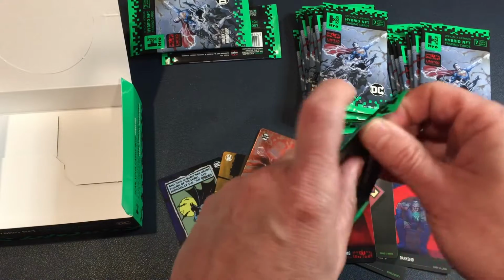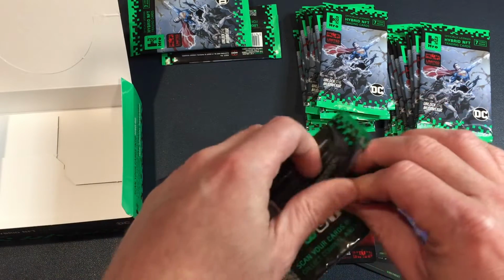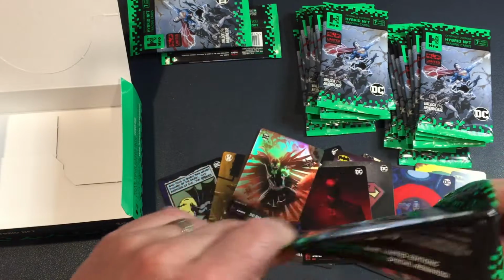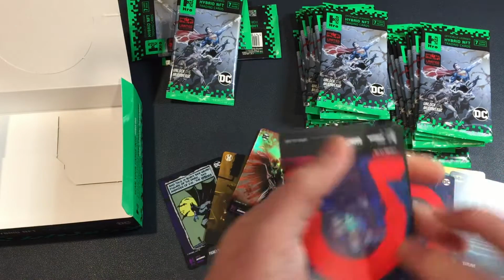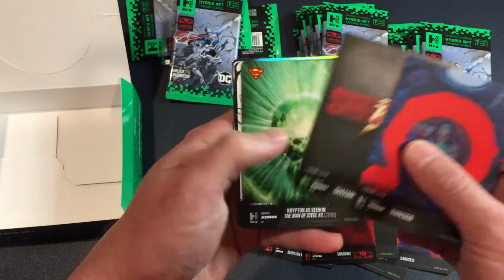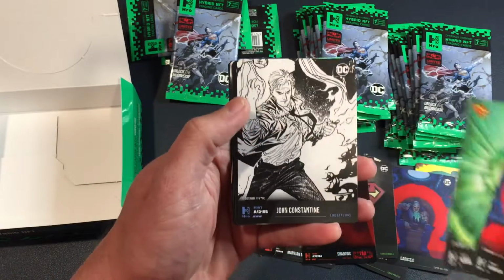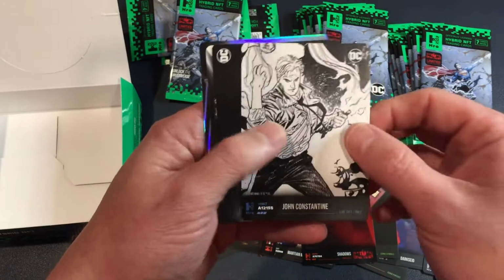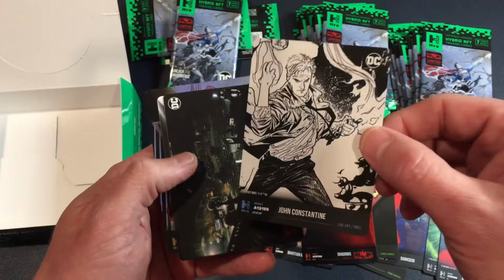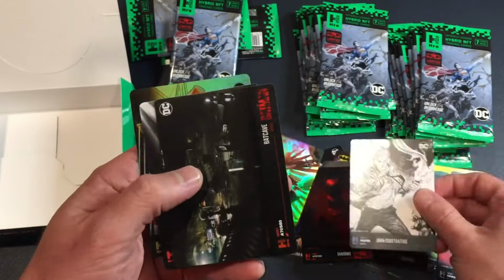Okay, one more, and then I'll do a separate video just for pack openings for anybody that wants to watch that on Nerdizium. And then I'll do another video, like I said, to scan some of these. And Shazam! I love Shazam. I think Krypton is seen as Man of Steel #2. Oh, wow, John Constantine. I didn't expect that to be in here. It's a sketch card, line art. Cool.